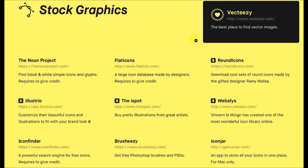Let's get started. It's vecteezy.com. It's the best place to find vector images. Bottom line, we've used it. We have been using it. We've paid them as well. They're doing a beautiful job for us, and we love them. Our clients love them. It is the best place to find vector images.